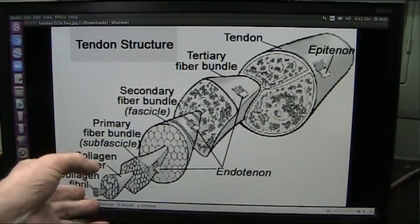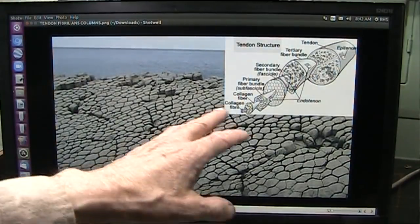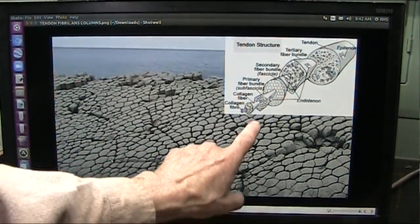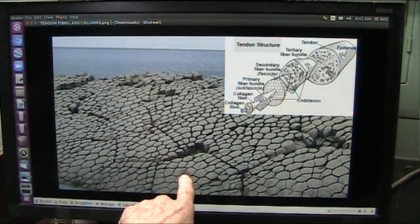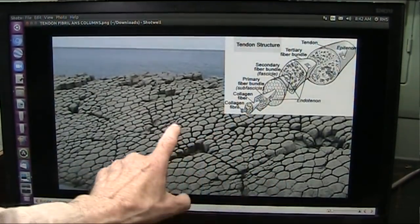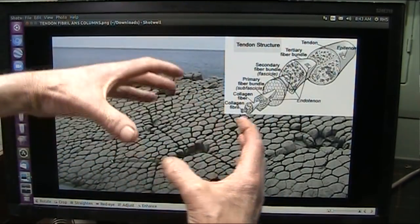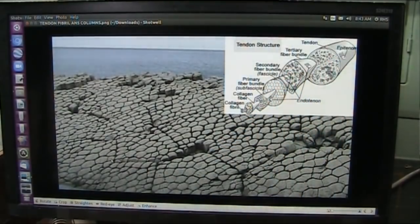Let me show you what they look like on Earth. They're just absolutely gigantic. You see, here it is again. You see these things, see here? That would be like this. Then you see the little bundles that are inside the big bundle? That would be like this. You have a bundle within a bundle within a bundle. That's what you got here.